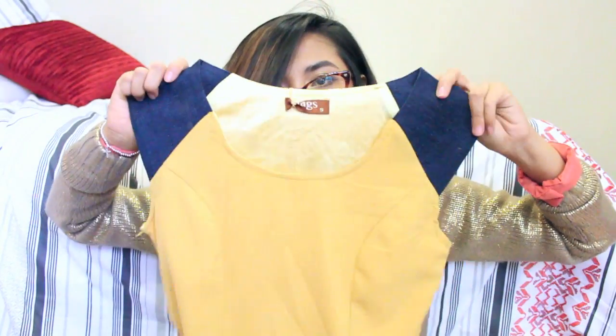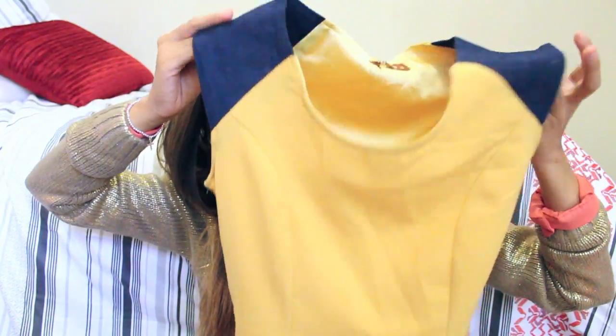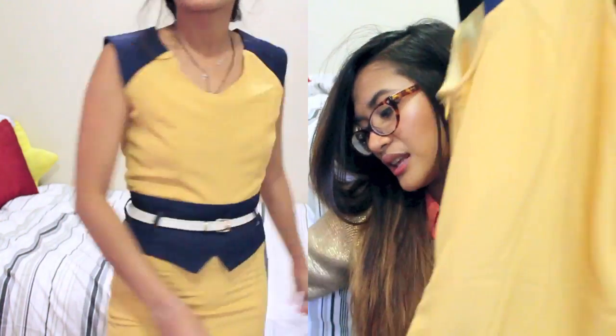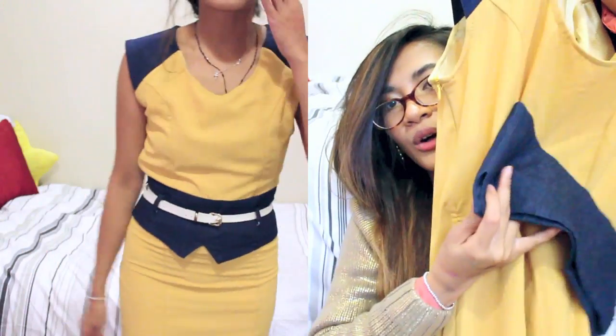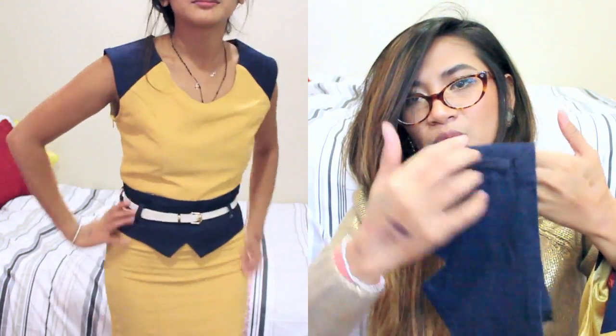And then the last dress that I bought from there is this. This one's more of a color block dress, but it's again another shift dress. This comes straight down. It's got this denim sleeve detail on the shoulders there, and then it comes with this denim belt that you pull. A white belt on top.